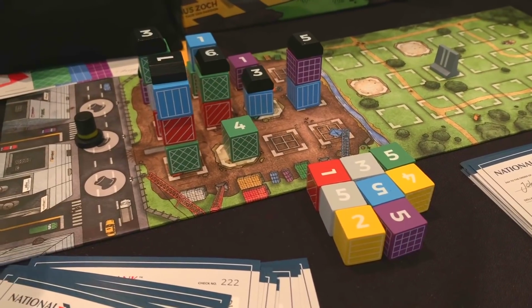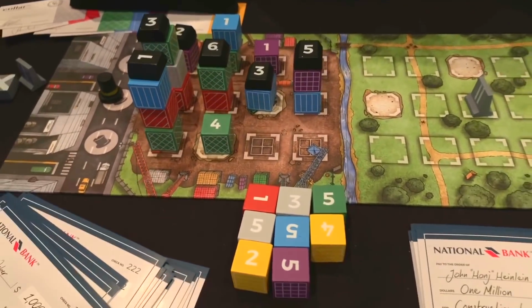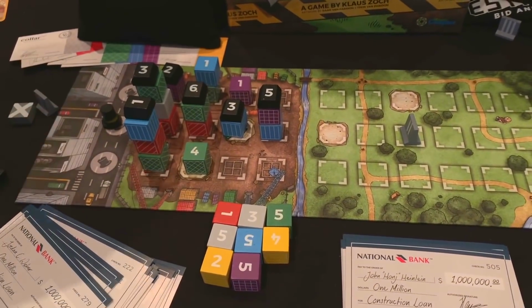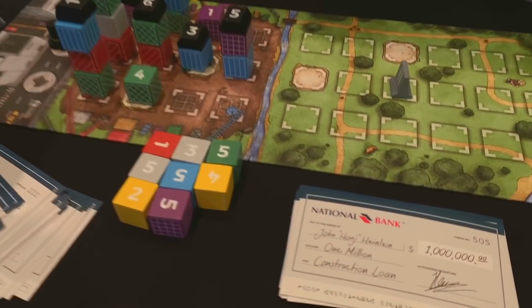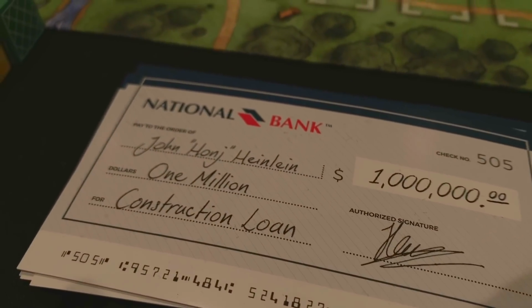Once the bid is completed and it gets back to the auctioneer, the auctioneer chooses to either accept that bid, and the person bidding on it gets to place the piece, or the auctioneer can choose to pay the highest bid to the highest bidder so that they can place the piece in the estates.